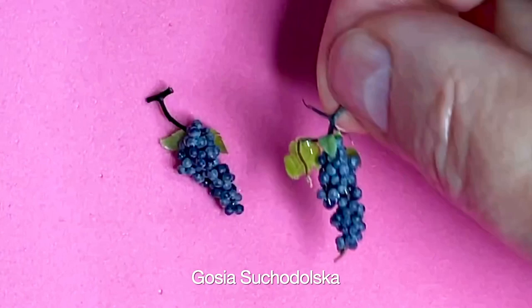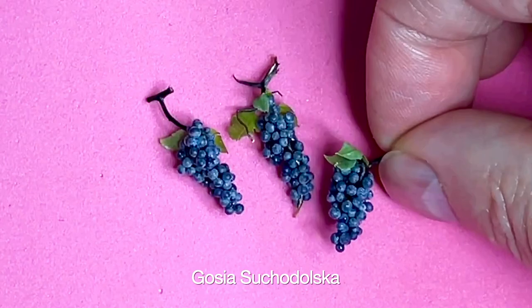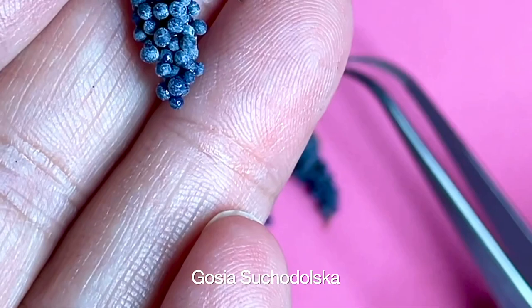And I didn't buy any flowers this time because I just recently bought a lot of flowers. So I need to place those in my dolls' houses first. But I saw these and I really like them. So they will go into one of my scenes soon.